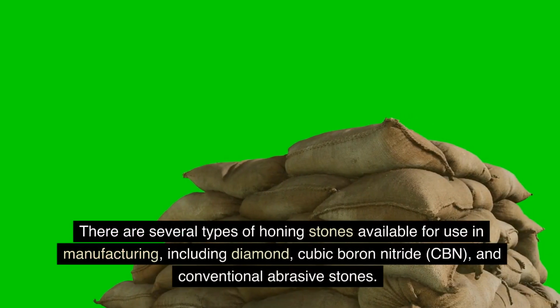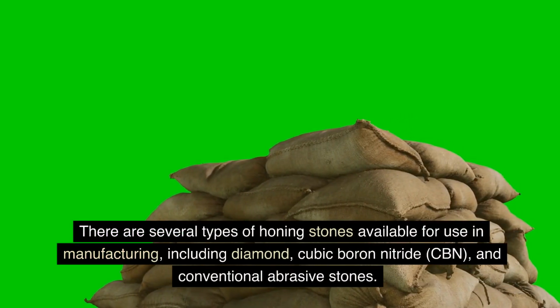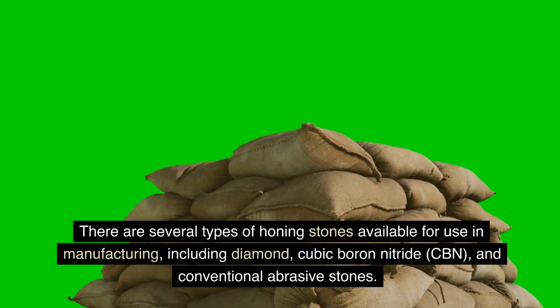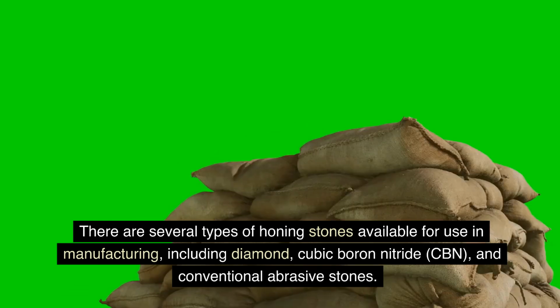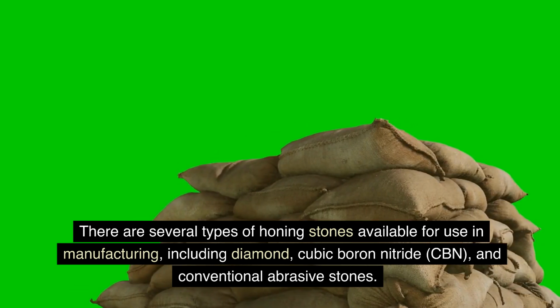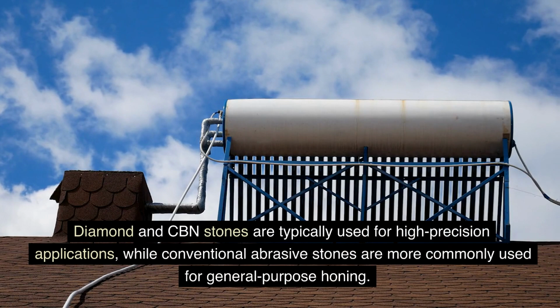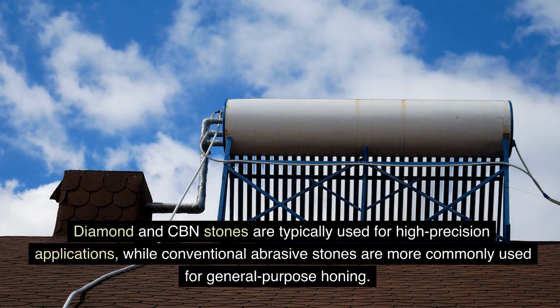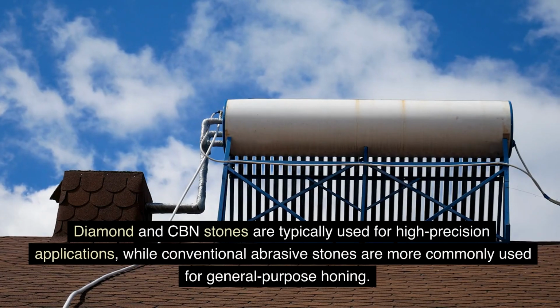There are several types of honing stones available for use in manufacturing, including diamond, cubic boron nitride, CBN, and conventional abrasive stones. Diamond and CBN stones are typically used for high-precision applications, while conventional abrasive stones are more commonly used for general-purpose honing.